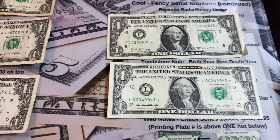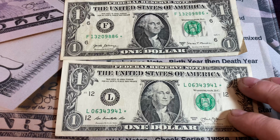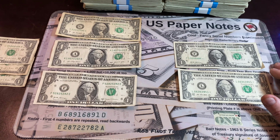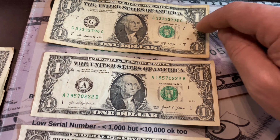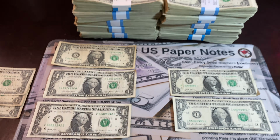All right, I've plugged both bills into the star note lookup site. None of them are rare. Bills like this are worth $2 or $3 a piece, so I'll definitely keep them. And yeah, that was a tough hunt. You know what? These bills kind of saved the hunt. I love finding those. We got a good birthday note, and we got a good repeater. But outside of that, that's tough.